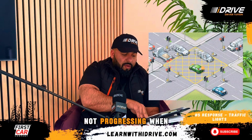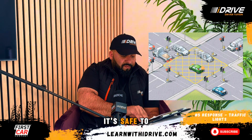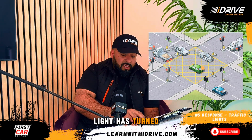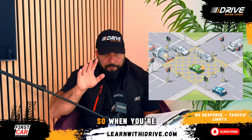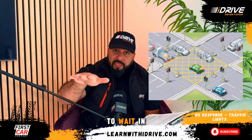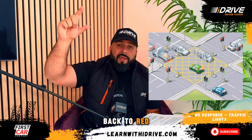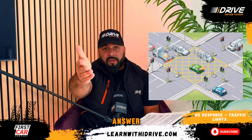Not progressing when you're waiting to turn at a junction and it's safe to proceed. So when you're turning right at a junction, you continue to wait in the middle of the junction when the repeater light has turned red and the oncoming traffic has stopped. Now, let me just give you an example on this. When you're turning right at a traffic light, sometimes we have to wait in the middle and give way to the oncoming cars, correct? Okay, so you're waiting in the middle, the light's gone back to red, you're still in the middle of the junction, what should you be doing? I'll give you 5 seconds to answer.